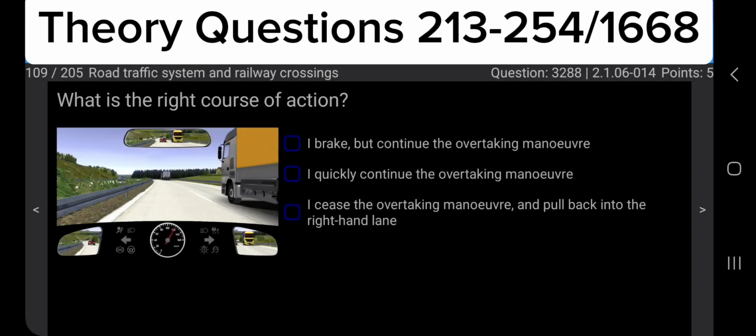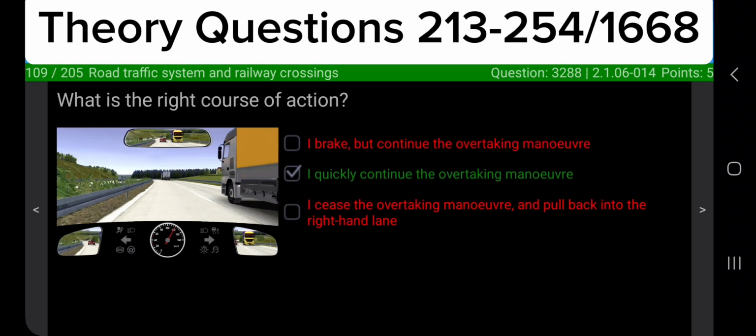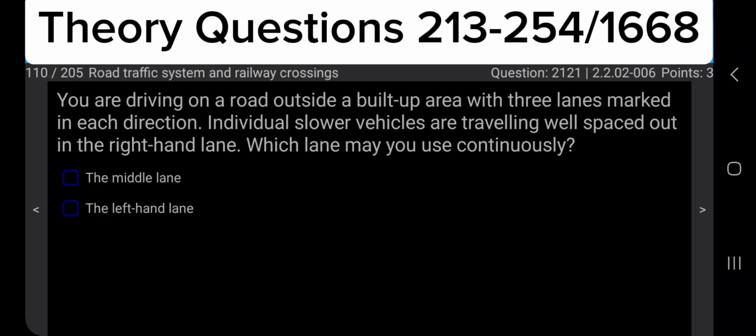I brake, but continue the overtaking maneuver. I quickly continue the overtaking maneuver. I cease the overtaking maneuver, and pull back into the right-hand lane. You are driving on a road outside a built-up area with 3 lanes marked in each direction. Individual slower vehicles are traveling well spaced out in the right-hand lane. Which lane may you use continuously?